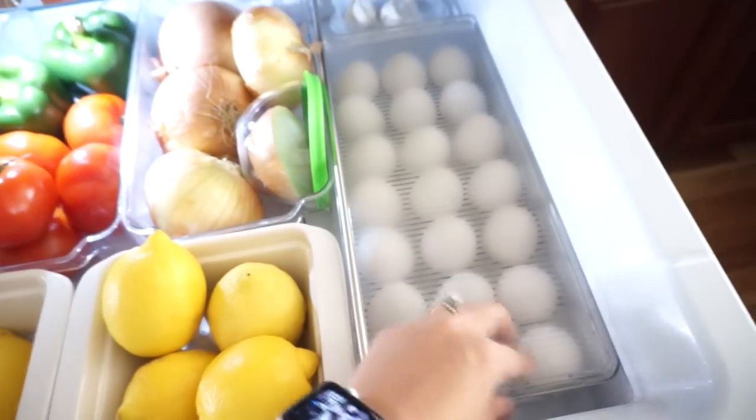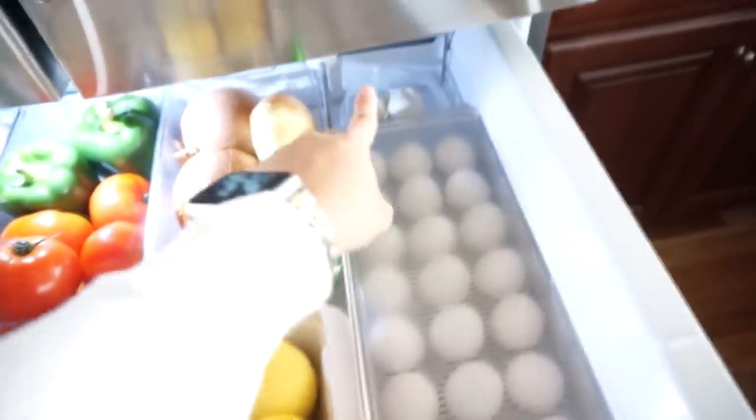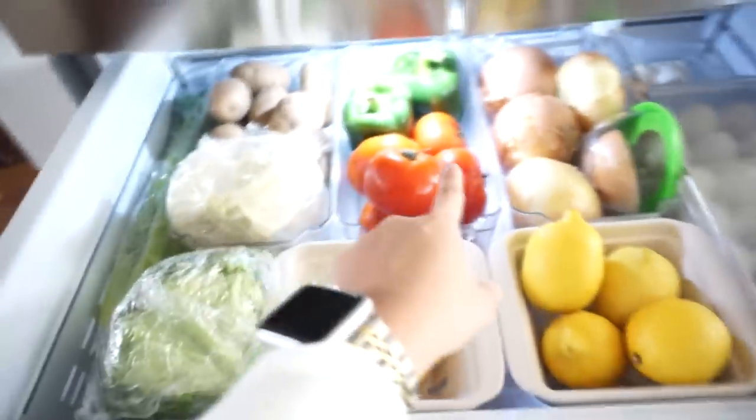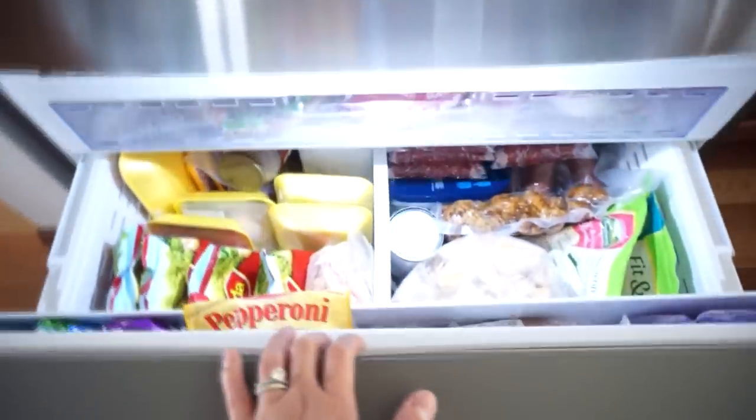And then my eggs, I love this organizer. There's so many eggs in there, I love it. And then garlic is back there. And yeah, oh, by the way, these are for berries and stuff. I think this one says berries too. And then those containers are from Home Goods, like all these organizers. I don't think I've ever shown you guys this, but okay, here we go.